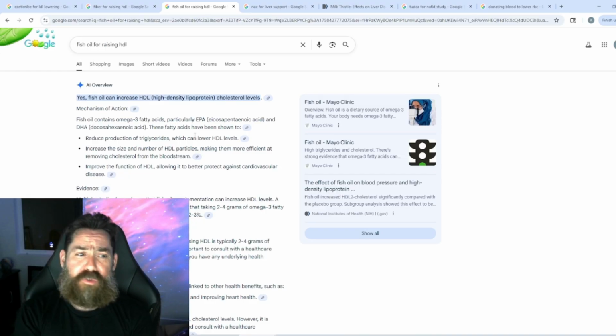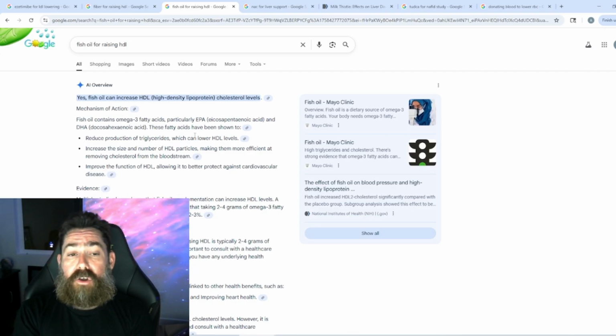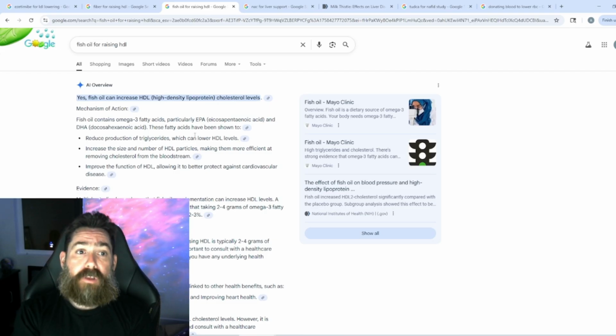I think you could do this with Brazilian nuts as well, to basically help raise your HDL, improve your protection for cardiovascular disease. And I'm really just trying to take as much as I can because my HDL has probably dropped 10 to 15 points since starting these experiments. Obviously got great gains, but I don't really want to go back on the Anavar until I'm able to get my HDL a bit more stable.